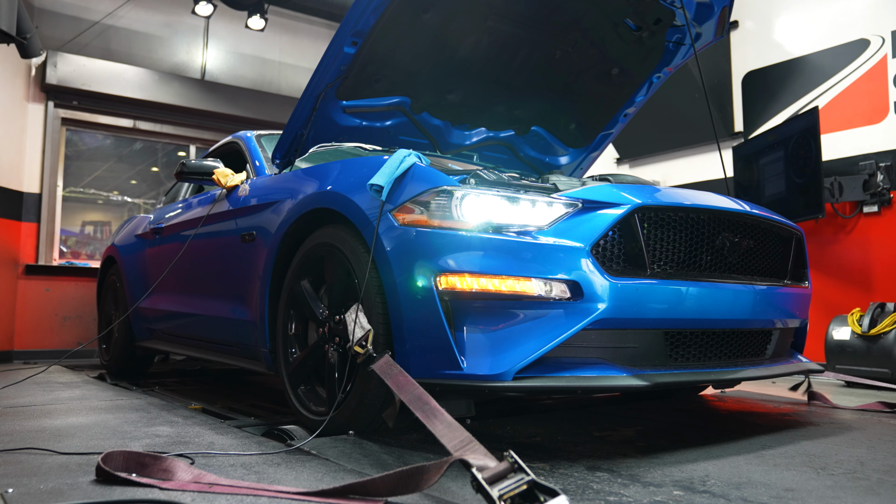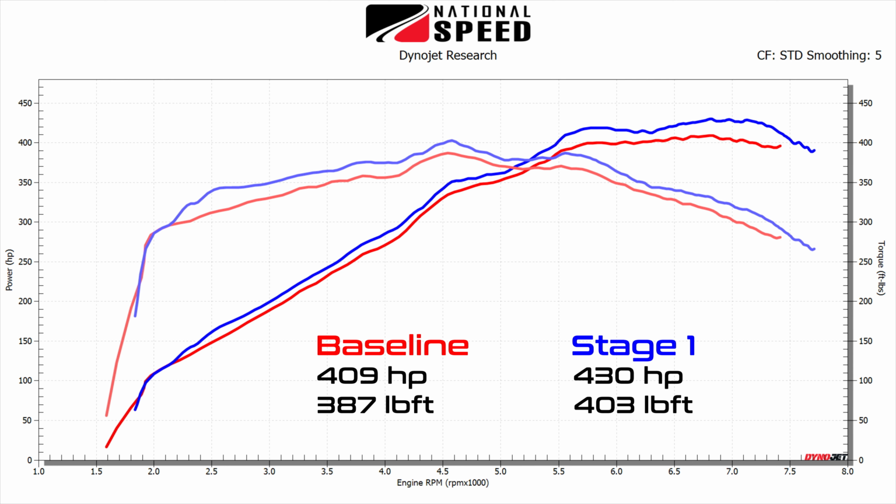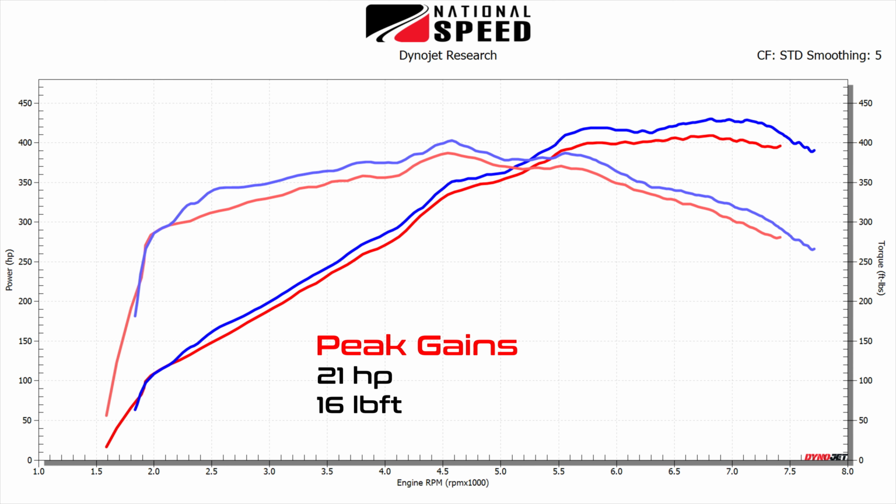Alright, solid jump in performance here, coming in at 430 wheel horsepower and 403 pound-feet of torque. That's peak gains of 21 wheel horsepower and 16 pound-feet of torque, with maximum gains coming in at 29 wheel horsepower and 29 pound-feet of torque. And power aside, you can really hear that Coyote breathe now.